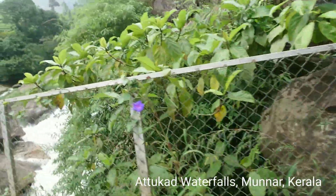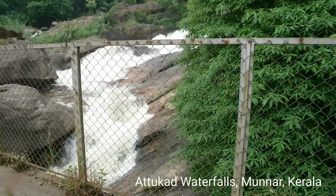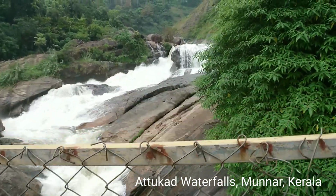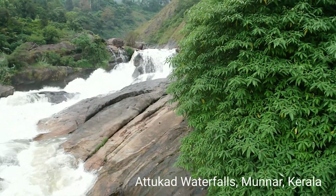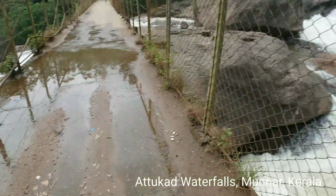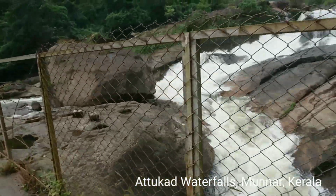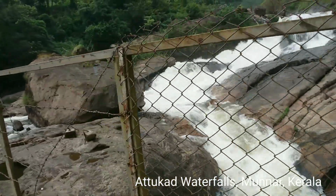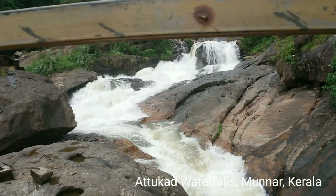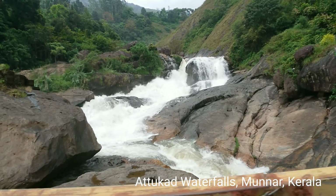I'm sorry, there's a lot of noise, the water gushing. Look at the force. The water is literally spraying all over me. There's a bridge. They have built a bridge. Earlier, this bridge used to be a wooden one. So thanks to the government, they have built a concrete one. It's a big waterfall.